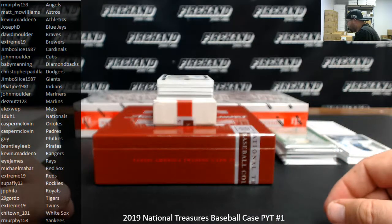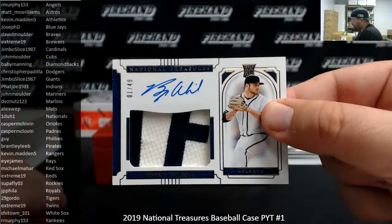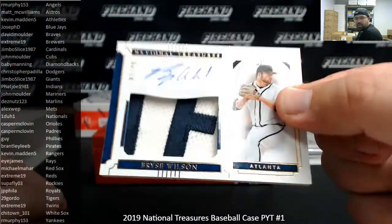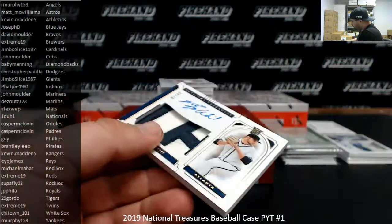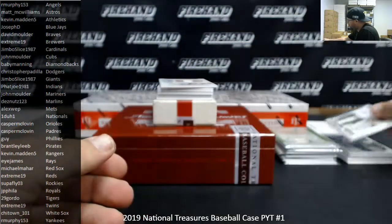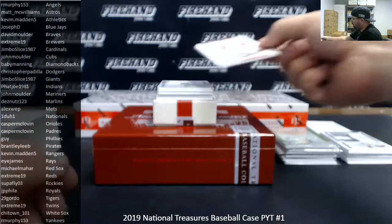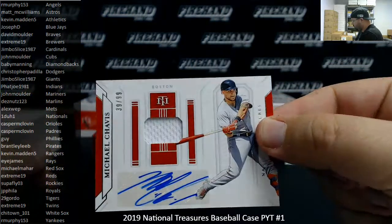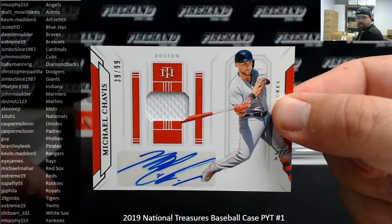All right, we got a rookie patch auto, number 249. This is a gold foil version. Brett Wilson, Atlanta Braves. 1 of 49, the Braves. Going to David Mulder. Number 299, Game Gear jersey auto, Michael Chavis. 39 of 99. Red Sox again, Michael Mahar.